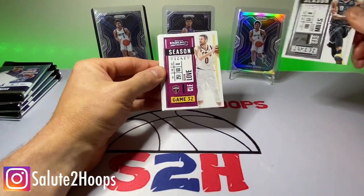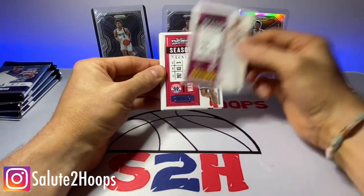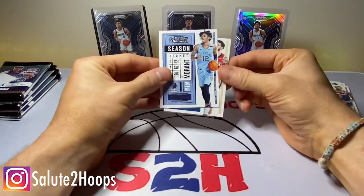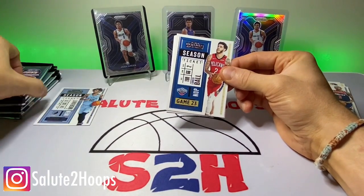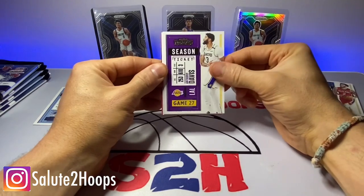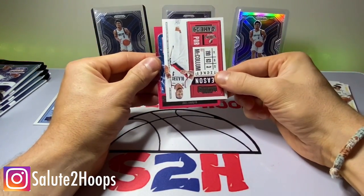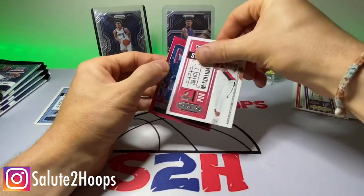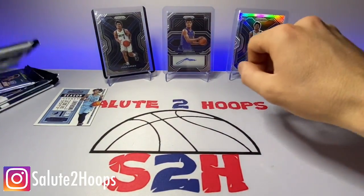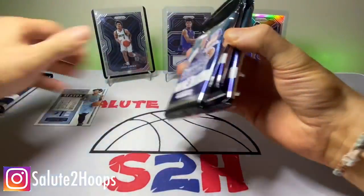So we got Patty Mills. We got little Kevin Love. Ja Morant, second year, we'll take that. I was watching my guy Collecting on a Budget rip this as well, and it does not look like there's very many rookies to be had in this product. So Joel Embiid, game night, and then we got CJ McCollum there. This is a thick pack, so it actually feels like a thick pack.